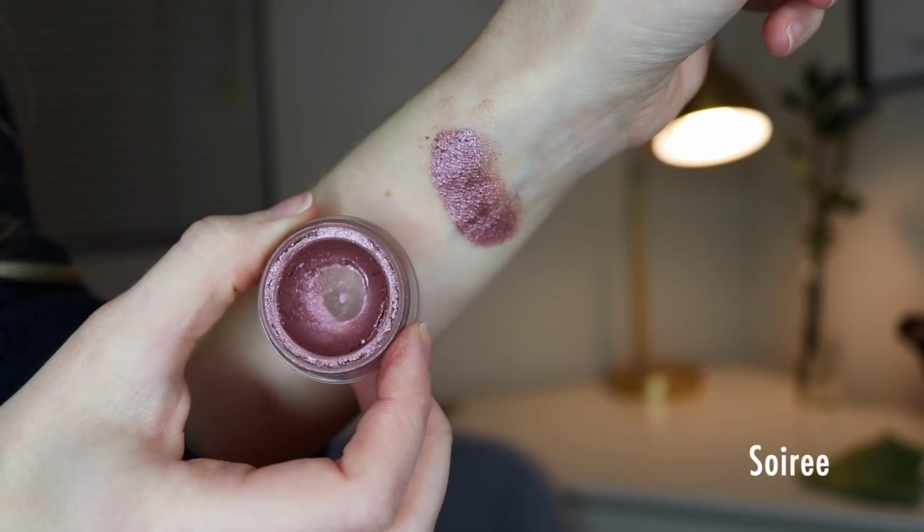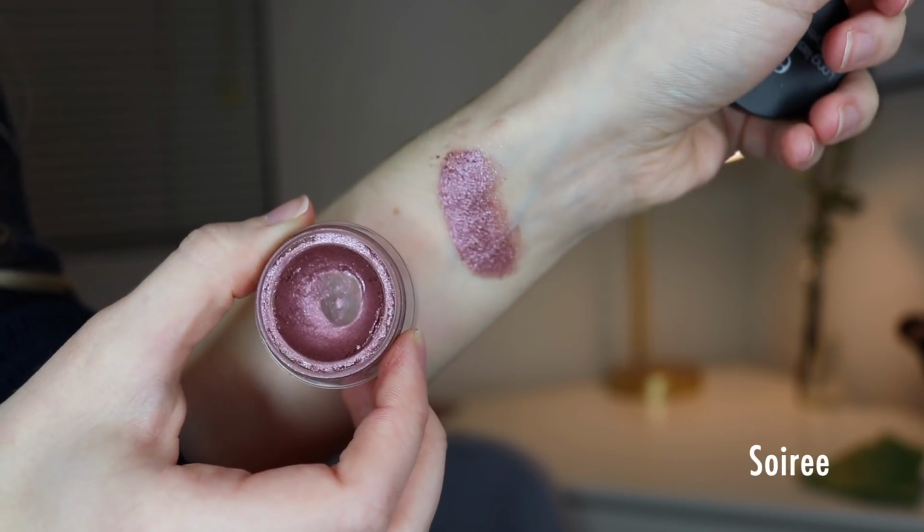This is in the shade Soiree. I used to also have the shade Toast, which was a gold color, and that one I actually used up completely. I wish they would have more shades, because I feel like these are almost similar to the ColourPop Super Shock shadows. You get a lot of product in here. They take forever to use up. They're just really, really full color, really metallic.